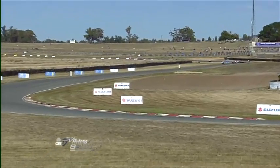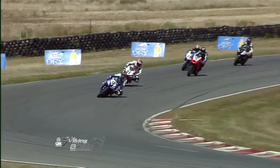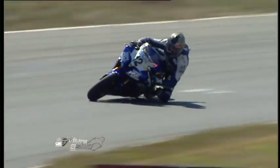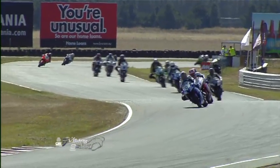Our race one winner, Kristen Casella, sweeping back towards the front. Kev Curtin through to the lead. Waters, though, hangs on for second. Casella third. Rick Olsen, the second of the Yamahas, sits in fourth spot. But it's youth versus experience on this opening lap.